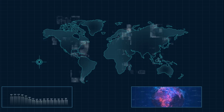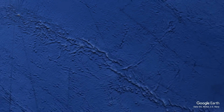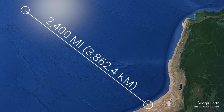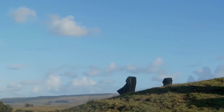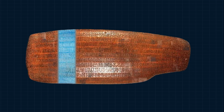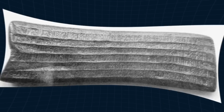Welcome to Rapa Nui, better known as Easter Island. It's a tiny speck in the vast Pacific Ocean, 2,200 miles away from the coast of Chile. This island is most famous for its eerie moai statues. This place is also home to one of the most mysterious writing systems in the world, called Rongorongo. We found it on 27 small wooden tablets.